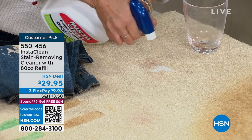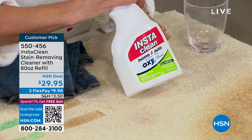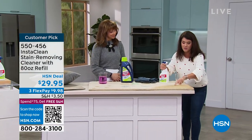I'm telling you, there is nothing at my house that I use other than InstaClean, and girl, I use it everywhere. I use it on urine. I even use it on the big stains. This is why this is so important today. We're all getting ready after the holidays.